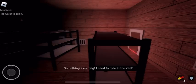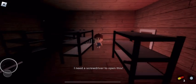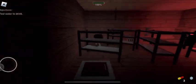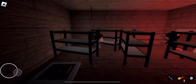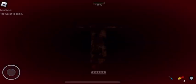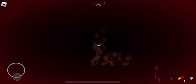Oh. Something's coming. Hide in a vent. I need a screwdriver. You gotta be joking me, right? Oh! Oh my gosh. How was I supposed to know? That's the thing. Do I not have a flashlight? I literally cannot see. Okay, no. I'm scared. I'm really scared.